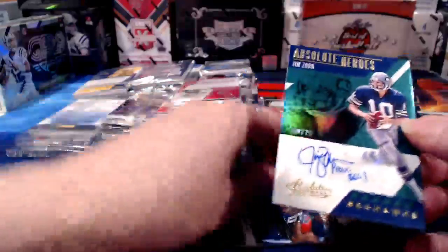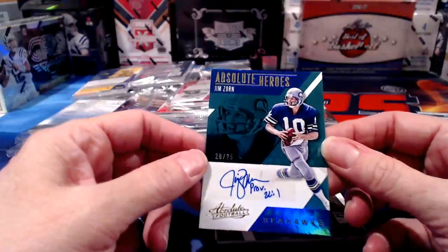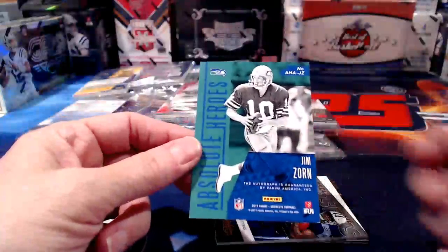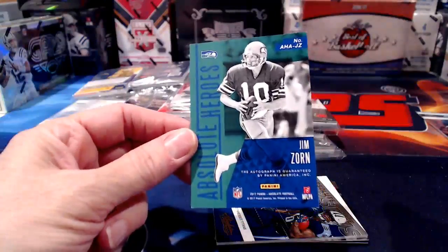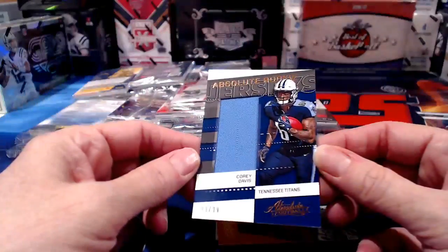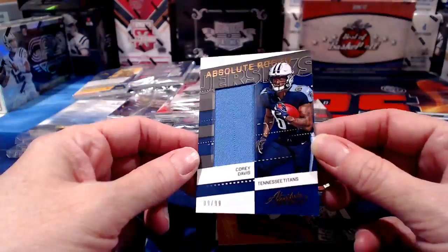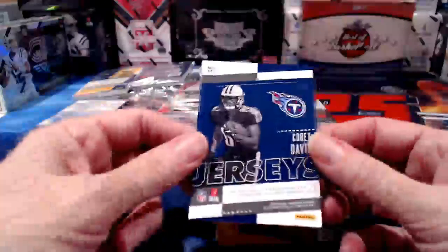That was, of course, a Dan Marino insert. We have a little Jim Zorn to 25 for the Seahawks. There's a little blast from the past for the Seahawks. Definitely some chipping in the lower right that I noticed right away. Hopefully you can see that too. And there is Corey Davis, which does confirm he is in the checklist as a Tennessee Titan, as we suspected. That is to 99.